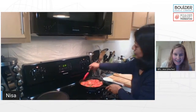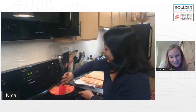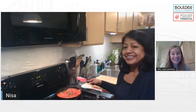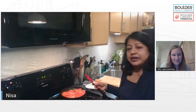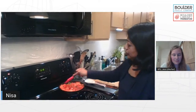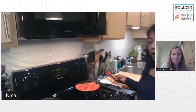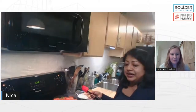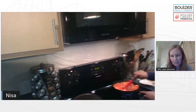So, Nisa, does Oshini like to eat spicy things with jalapeno peppers in them? Yes, she likes spices. Oshini is their daughter, who's just about 4. She likes sriracha sauce. But if they don't like the tomato fry, they can use butter, jam, hummus, or cream cheese for the roti. Okay.